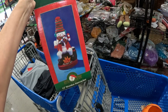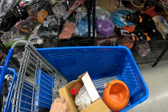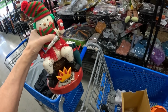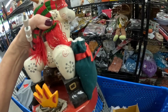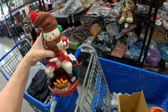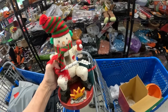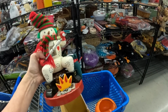This one's super cute. It's like a snowman making s'mores. All right, let's pull this one out of the box just to see how cute this is. Oh, that's adorable. That is so cute. But $10, he's got a crack in his knee. Ouch. That's adorable, though. Let's see if his nut cracking mechanics work. His lever. Let's see if I can do this. Yeah, see, this one's okay. I don't know why the other one is stuck. Maybe it had something jammed in it. But $10 too high. But I will run a comp and show it to you.